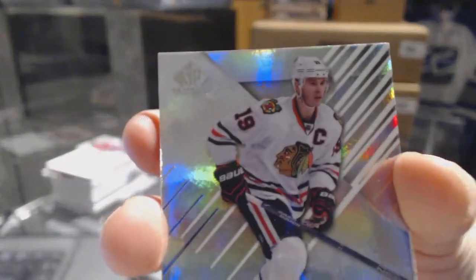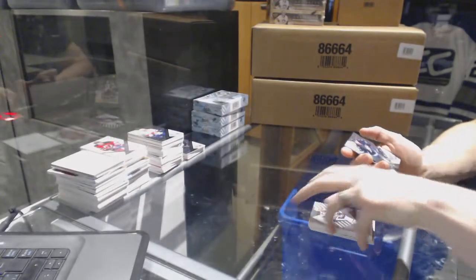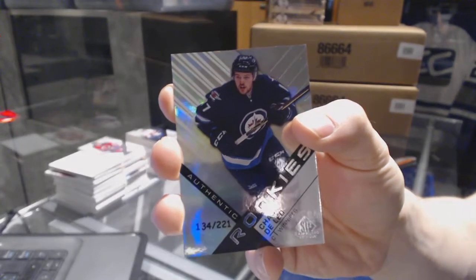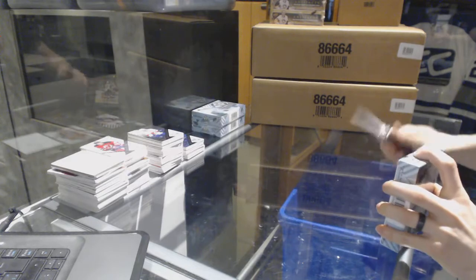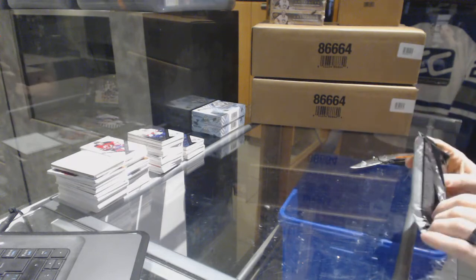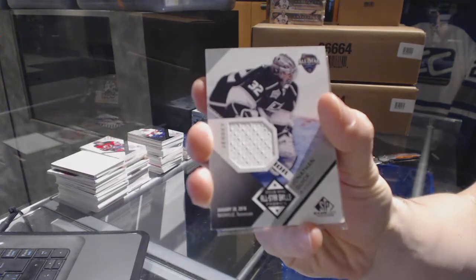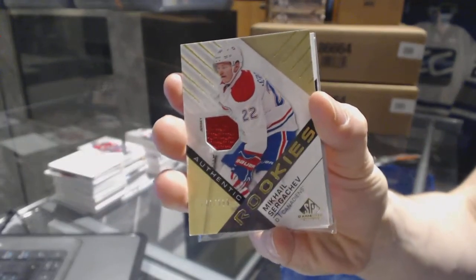We got a base rainbow number to 228 for the Chicago Blackhawks, Jonathan Toews. And a rookie rainbow number to 221 for the Winnipeg Jets, Chase DeLeo. All right, box 8. We've got an all-star skills jersey, excuse me, for the LA Kings, Jonathan Quick. We've got a rookie jersey, number to 399 for the Montreal Canadiens, Mikhail Sergachev.